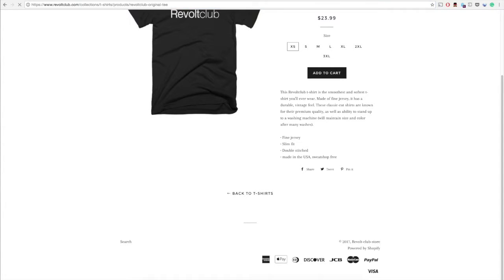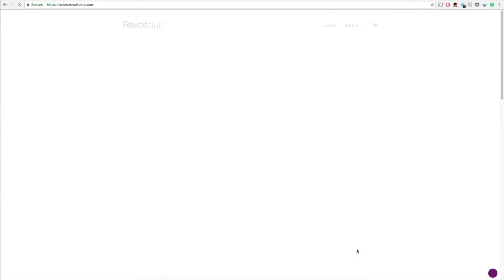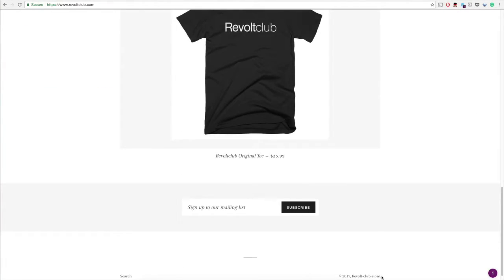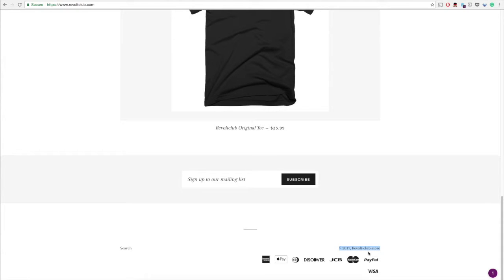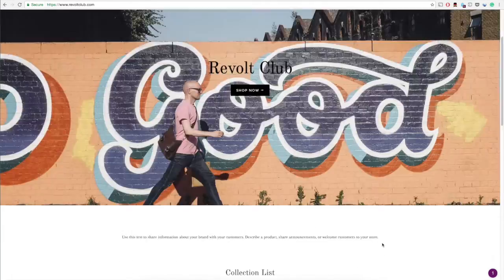So now if we refresh the page, as you can see, Powered by Shopify is gone. So I think earlier I might have mentioned that you'd have to pay for it to go away. What I meant is basically that no one's going to really see your website like this until you start paying. But there you go, Powered by Shopify is gone.